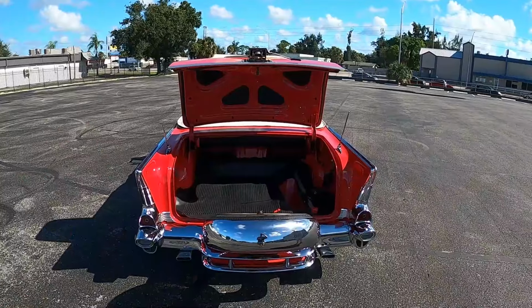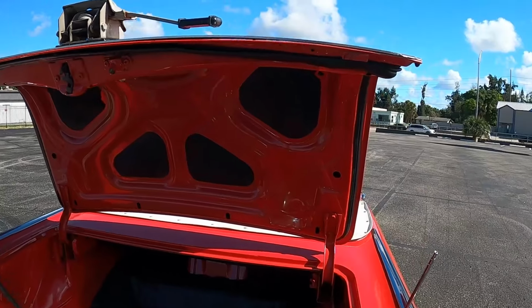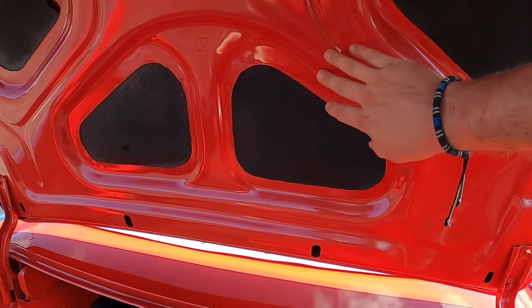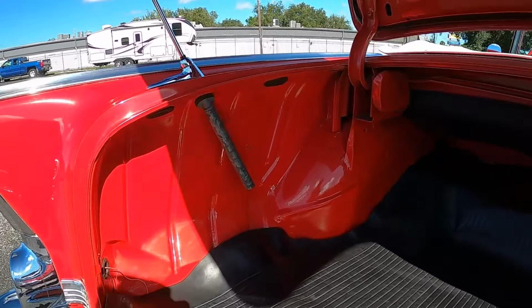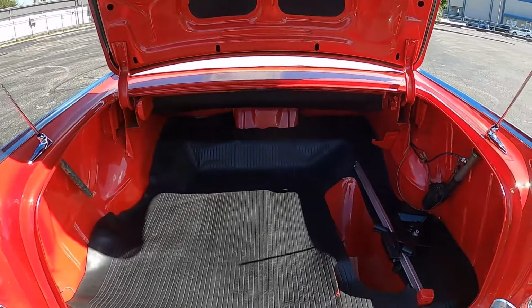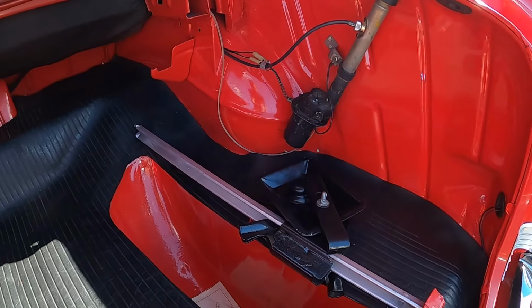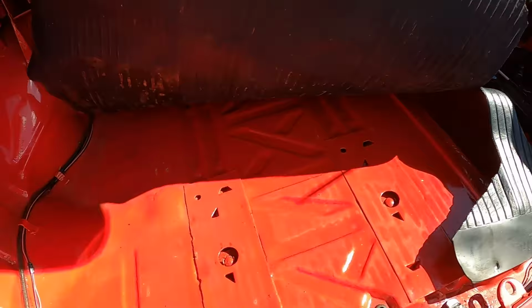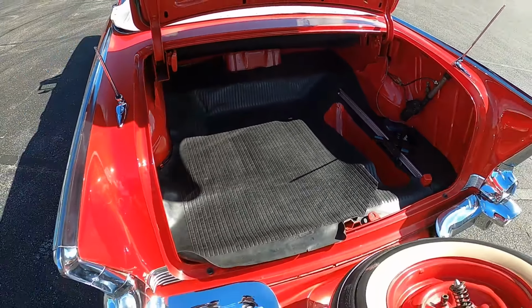Beautiful. Alright, we've got the trunk all opened up here so we can take a look in there as well. As you can see, all the little details everywhere have been addressed. Absolutely beautiful. I don't see anything that screams worrisome back here. Got our jack here. Underneath our mat, even under there, is immaculate. Absolutely gorgeous car.